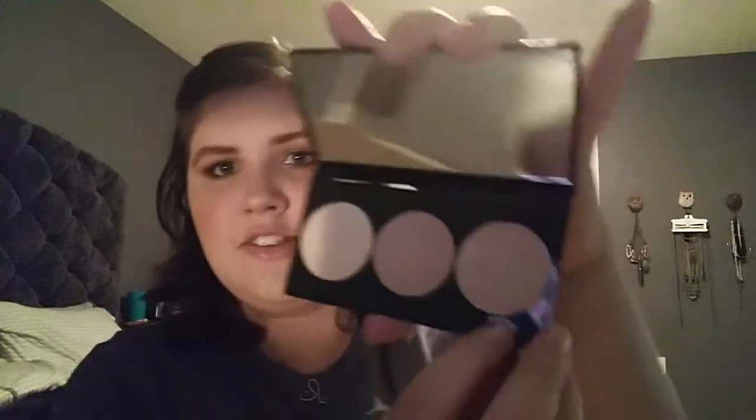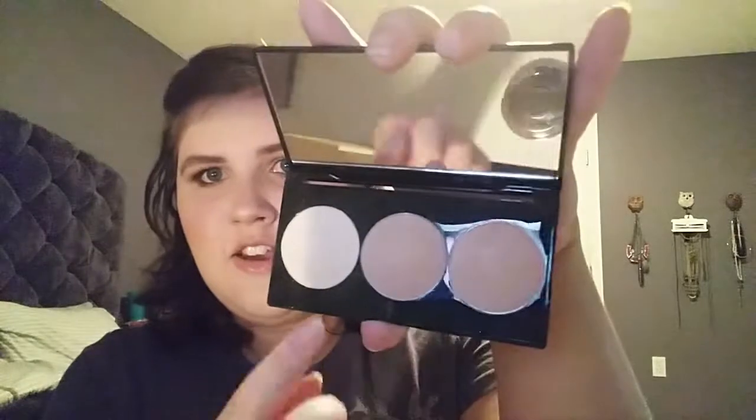The only one that's shimmery is this one on the end. I usually do a mix of these two, and it works out perfectly. I'm obsessed with this. I'm gonna go through this very quickly. I've been having to force myself to stop using it like every single day because it's that amazing.